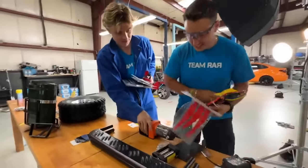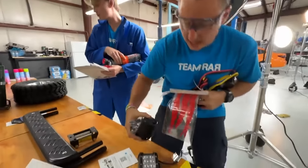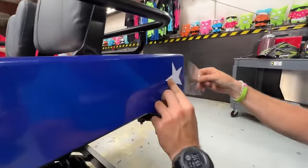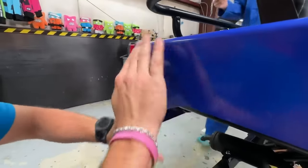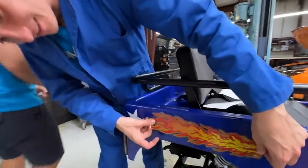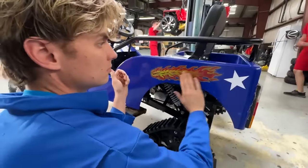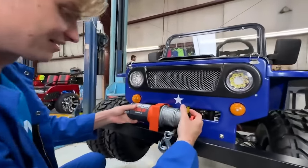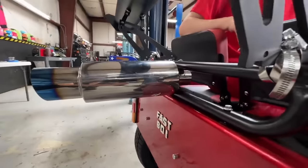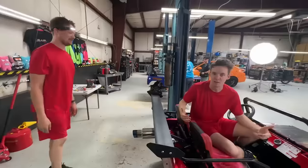Take the winch. Definitely need. Oh, that's heavy. Every off-roader needs a winch. Heavy duty. All right. Okay. There's one. That looks good. Perfect. Flame at a little bit of an angle right here. Last flame right here. We're gonna just strap this on right here. This thing is gonna shoot flames out of it, okay? That's how fast we're going. I think we're done. Oh, what else do we have to do? We have time to spare.